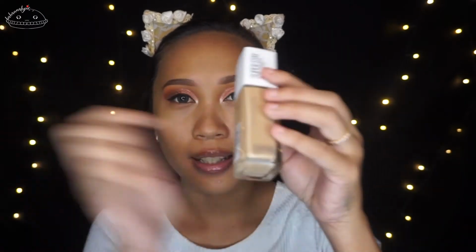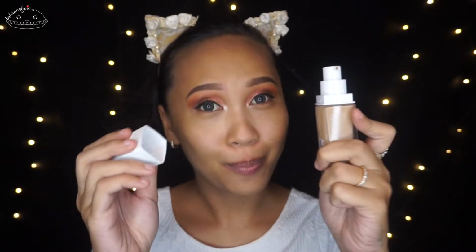And the packaging is glass. It has a cap and it has a pump. The bottle has 30 ml. And let me just see the claims on the site. I'm pulling this up from the main site, not from the Philippines site because they don't have it yet.